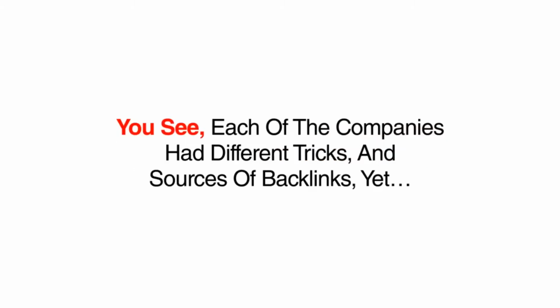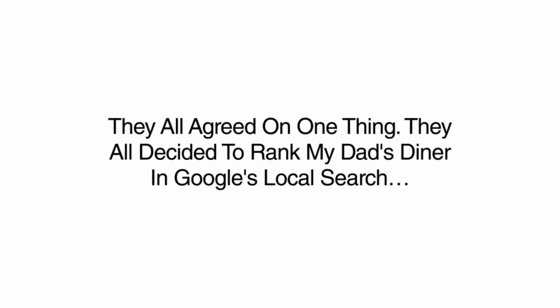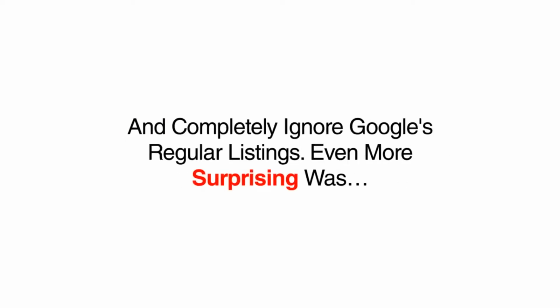You see, each of these companies had different tricks and sources of backlinks, yet they all agreed on one thing. They all decided to rank my dad's diner in Google's local search and completely ignored Google's regular listings. Even more surprising was just how easy it was for them to do it.